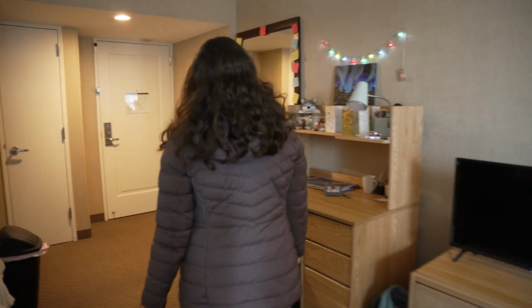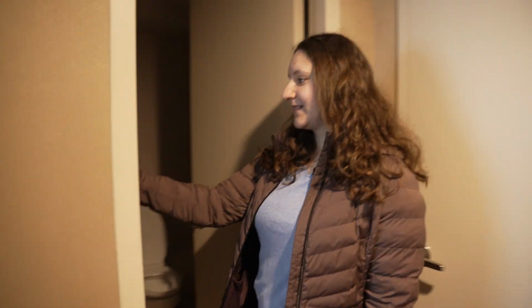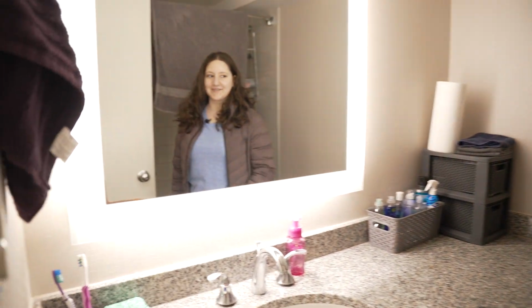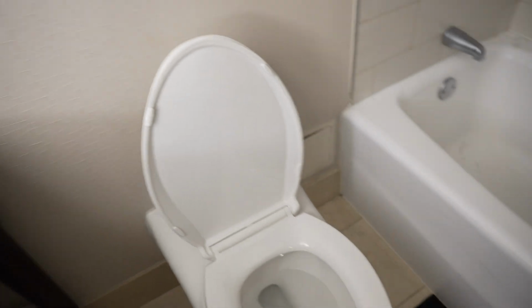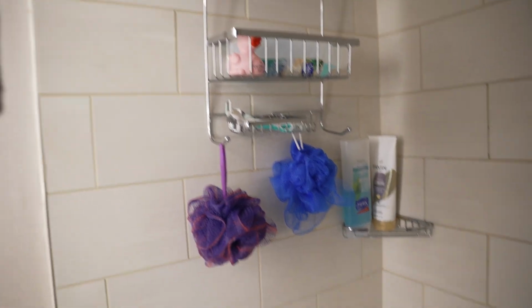Standard in living at the Sheraton, you also get a bathroom. It looks like a hotel bathroom. It's got the mirror and everything. It's the sink. We bought these things to keep our room kind of clean, you know. And then it's a shower. There is only one towel hook in here though, and we never felt like putting up another one. So one towel just kind of sits on the shower bar thing.